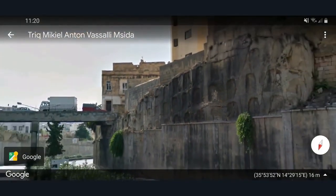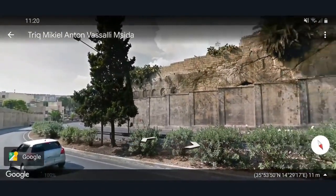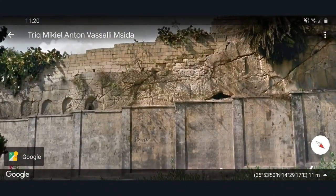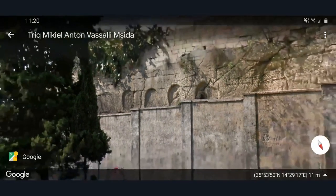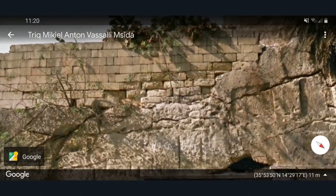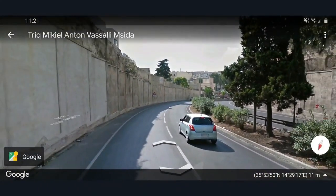If that was car fumes, the whole thing would be black. Looks like there's a little entrance there behind that wall. And more of these things. I don't know what this was. I honestly have no explanation for it. But mine was just remarkable, mate. And 100%, the whole island was a rock-cut paradise.